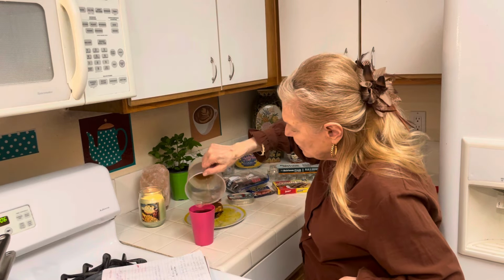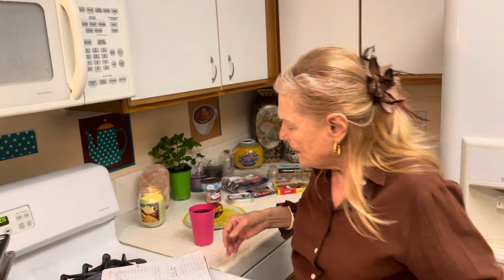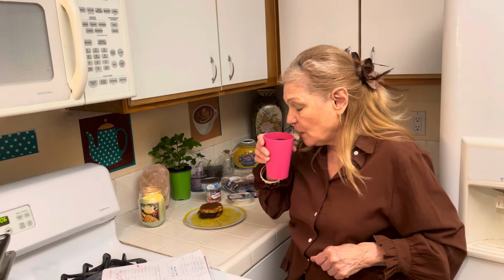This is some really good tea. It's black tea blueberry, which sounds horrible, but was actually good.